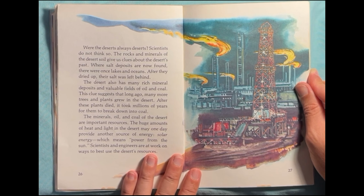The desert also has many rich mineral deposits and valuable fields of oil and coal. This clue suggests that long ago, many more trees and plants grew in the desert. After these plants died, it took millions of years for them to break down into coal. The minerals, oil, and coal of the deserts are important resources.